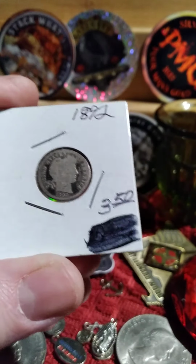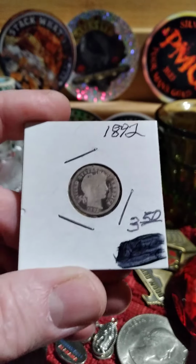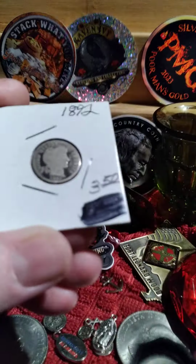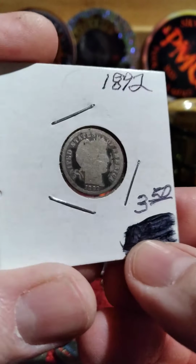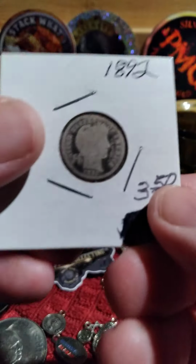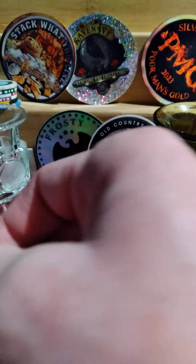Hello everyone. I'm talking about making a video about Barber coins like this one. This is the first year, and why these stayed in circulation so long to get this worn out.